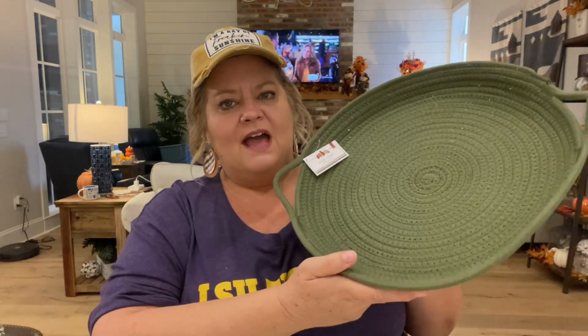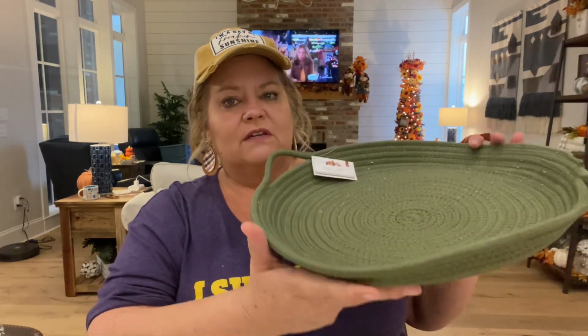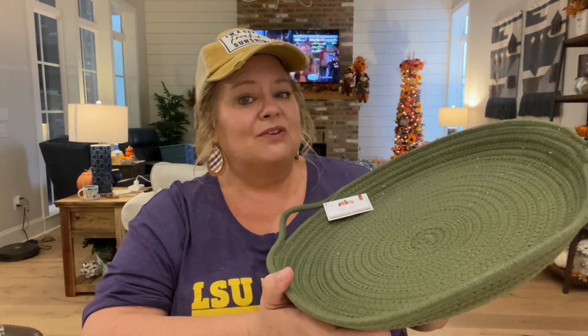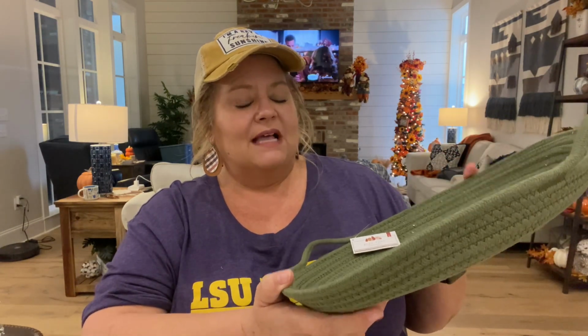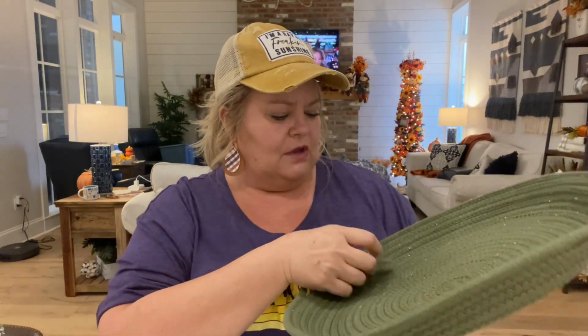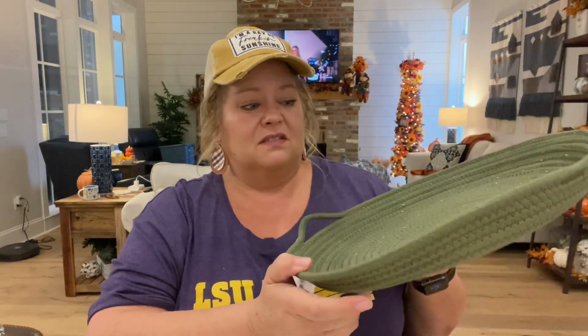All right, so this is something that I got, and I actually only saw this one, but it's this woven tray, and I just thought it was so pretty. I don't know where I'm gonna use it yet, but I love the green. It's more of a sage green. And this was $5. No, this was only $3. You need to go find this. I don't know if they come in other colors, but for $3, this is an awesome deal.